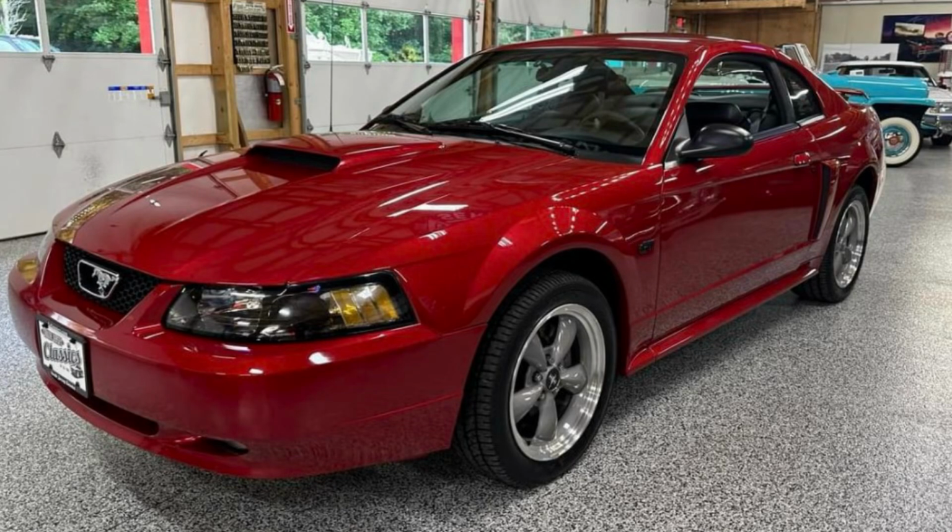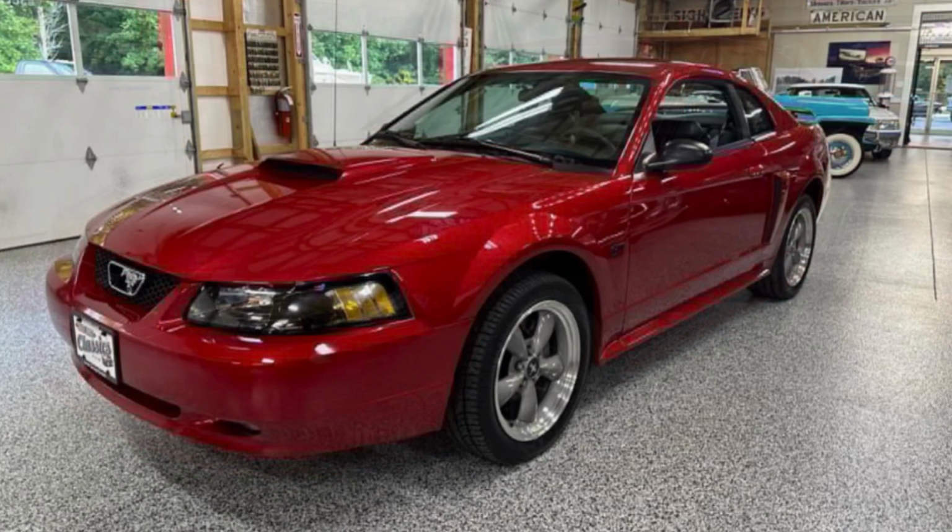This is an absolutely beautiful 2002 Laser Red Mustang GT. Now, Laser Red was an awesome color. They had it all through the 90s for the Mustangs and even to the early 2000s. 2002 was the last year of Laser Red, then they changed it to Red Fire. And so I really like Laser Red. I actually like it better than Red Fire.